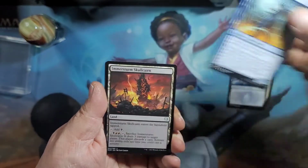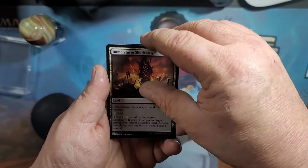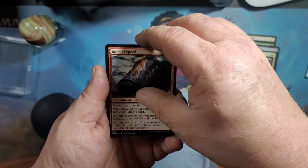Frost Pyre Arcanist. Immersturm Skull Cairn. Then we got Rune of Speed.